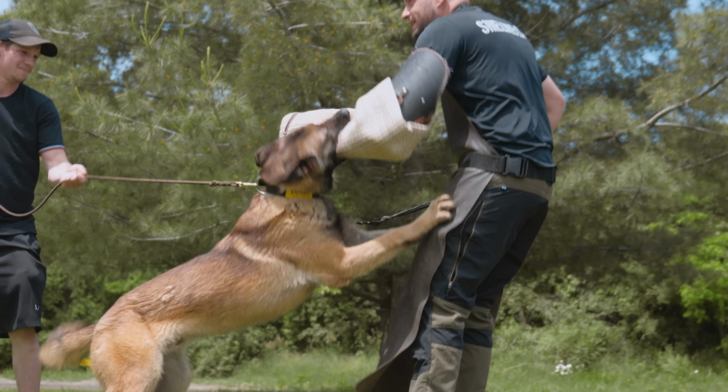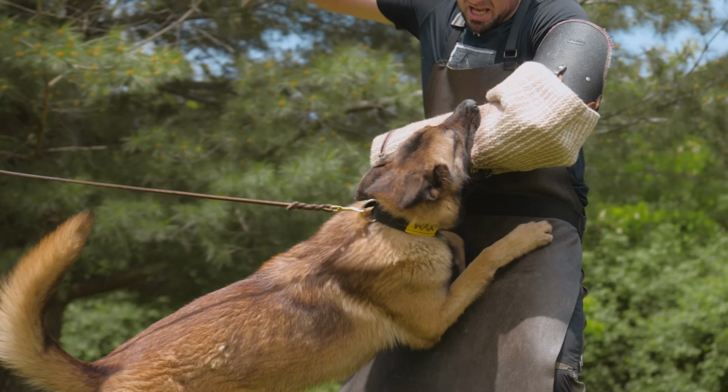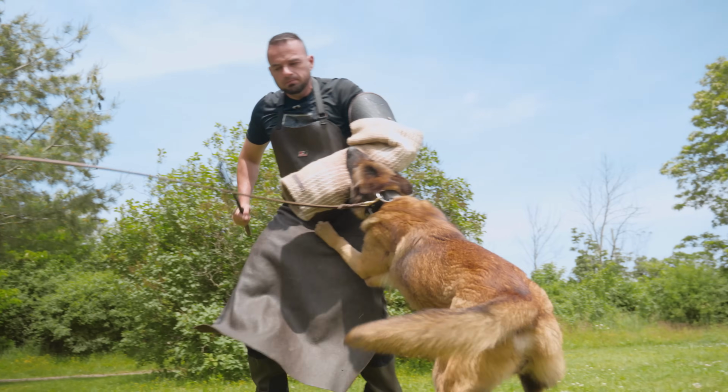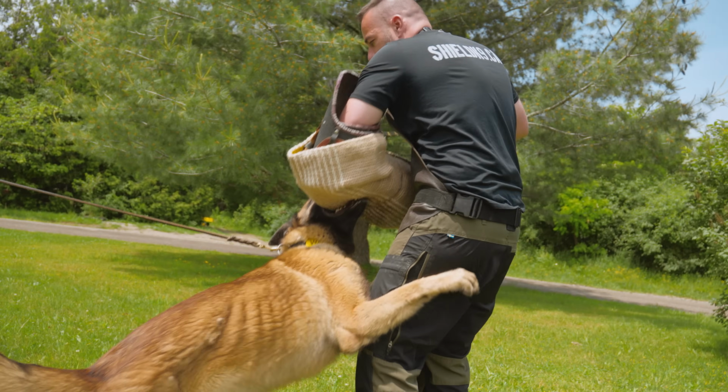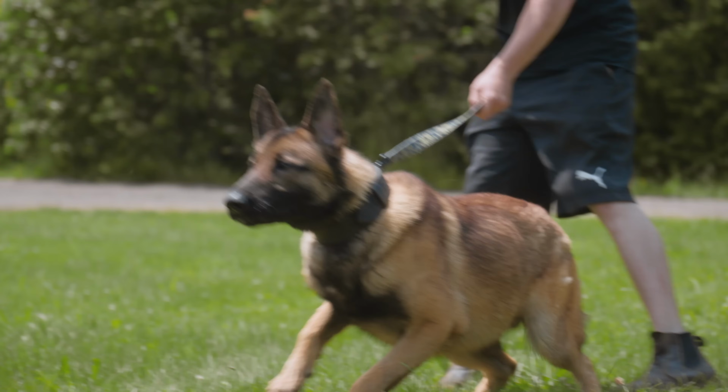As you can see, he's a big gripping dog. Really, really nice dog from a bite work perspective. A lot of potential.